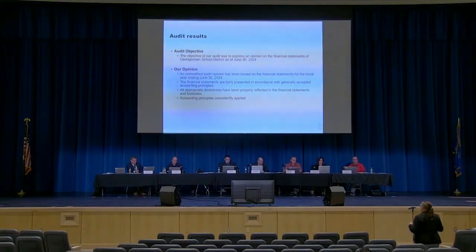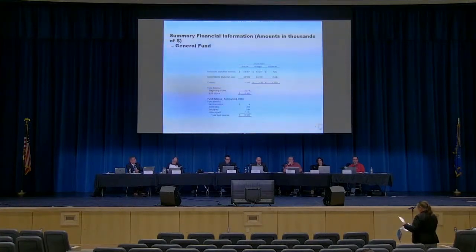By noting that point, that means that there were no new governmental accounting standards, or GASBs, that were effective for the district or had any implications on the district for FY24. Towards the end of the presentation, I'll quickly touch on one that will be applicable for 25. So again, positive opinion issued and similar to what you've received in the past.